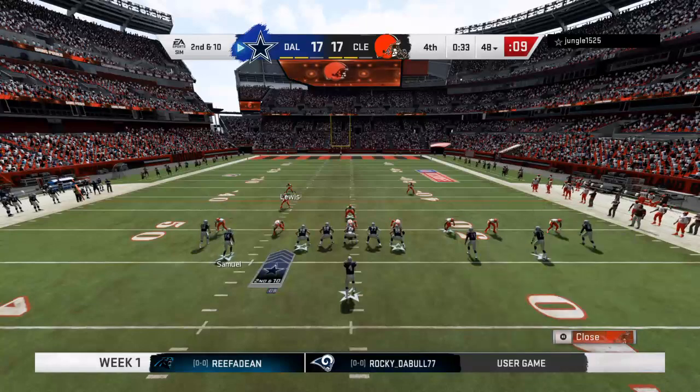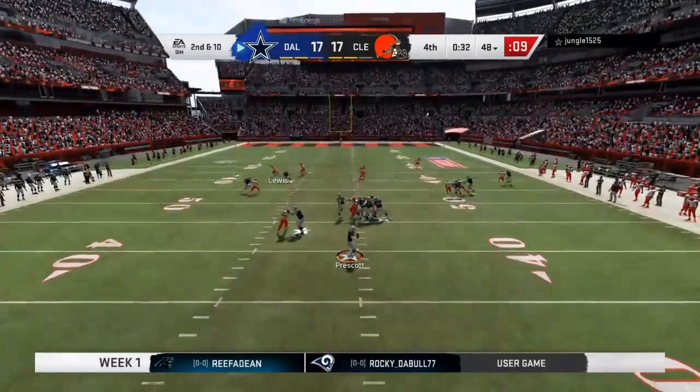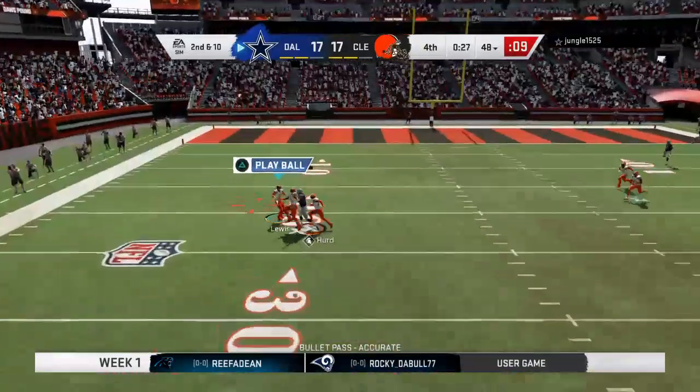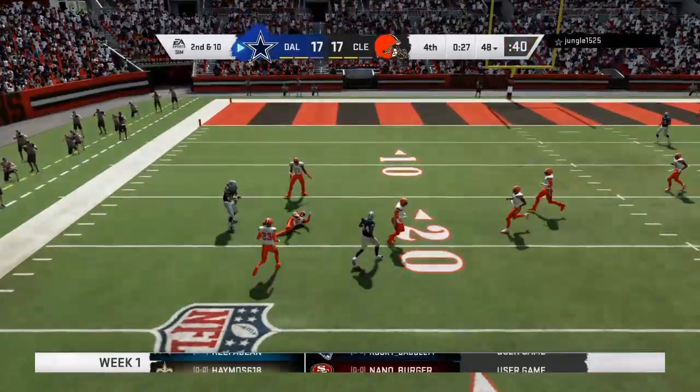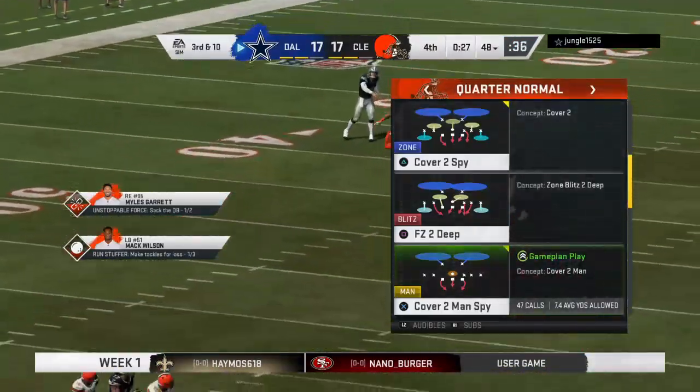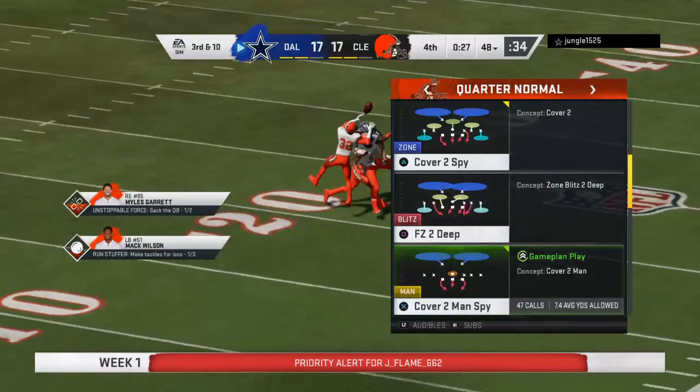Throwing again, Prescott on 2nd and 10. Going for Hurd on the deep ball. And that one falls incomplete. A 50-50 ball. A little dangerous. Could have been picked. Now it's 3rd down.